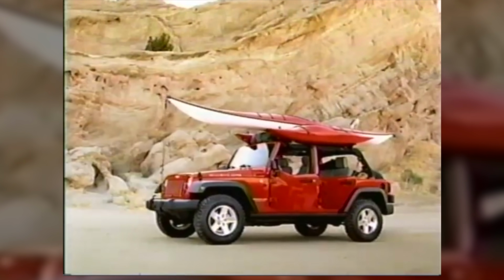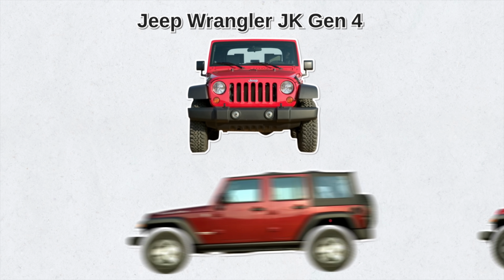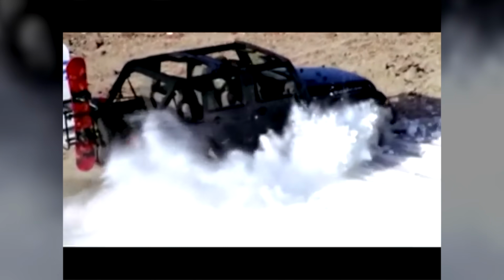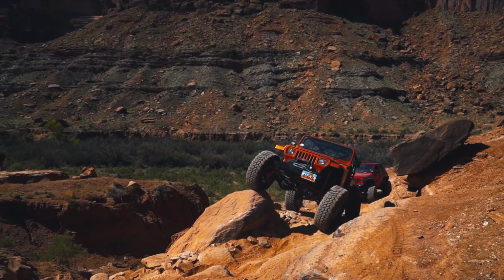The 2007 Wrangler JK marked the start of the 4th generation. It was 5 inches fatter, and it was now offered as a 4-door as well as a 2-door, so more space for cabin and cargo. It also had stability control that made the Wrangler safer. Jeep also introduced new plastic front fenders, but that feature divided its fan base yet again.